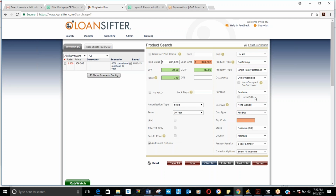Then when we come up over here, the AUS findings, which is the automated underwriting system findings for Desktop Underwriter, that's for Fannie Mae. If you want a Freddie Mac program, it's Loan Prospector, or if you're looking for a manual underwrite, which means that for some reason you were not getting an approve eligible when you ran DU, then we would have to downgrade the loan to a manual underwrite. And we'll talk a little bit about that later. But we just leave it at list all to give all of our options.